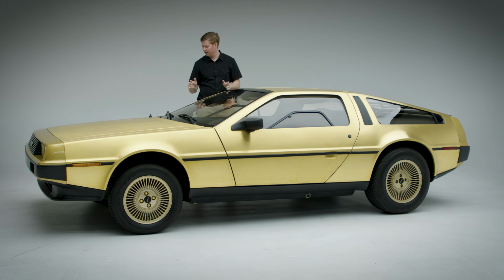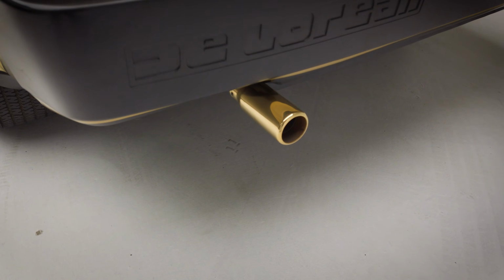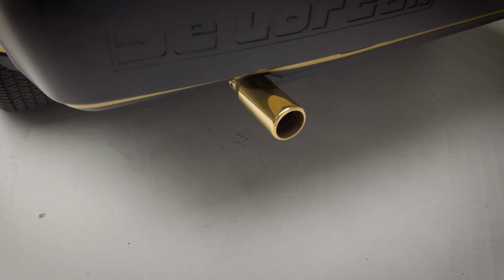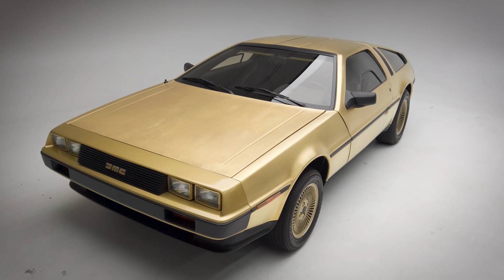Yep, you heard me correctly, this entire DeLorean is covered in 24 karat gold plating. Not the entire thing, the wheels are painted gold, the front bumper is painted gold, the rear bumper is painted gold. I don't know about the exhaust tips, but they're shiny gold, but I can't say they're gold plated. But the whole car is, trust me, it's insane.